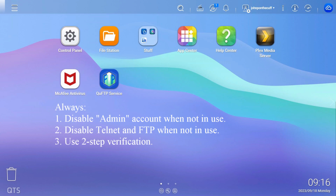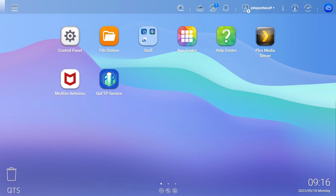Disable the admin, and that'll help as far as people trying to get into your system. It won't be the best thing in the world, but it's a good one because they always go for admin first. Okay?